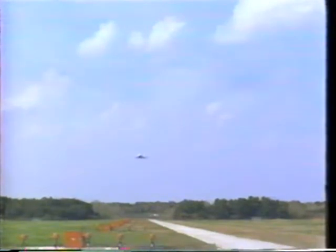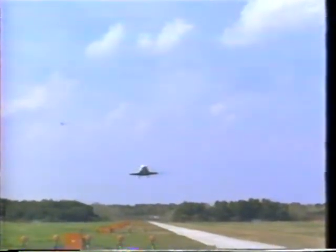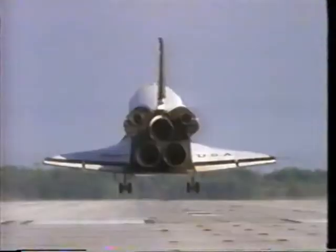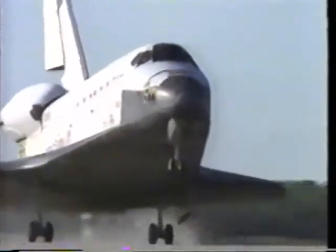Down, 80, 70, 60. On, 230 knots, 25 feet. Keep it coming down to 20. Into 10, looking good. 8, 6, 5, 4, 3, 2, 200. Touchdown. Touching down, the first spaceship ever designed to fly like a plane has landed.